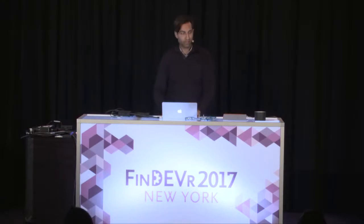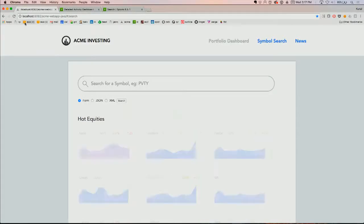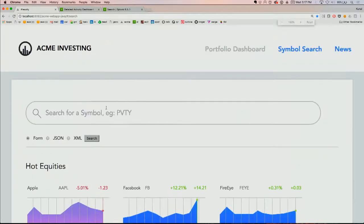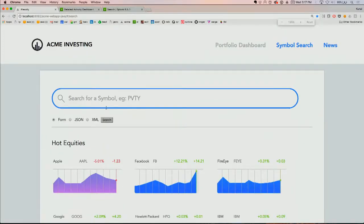So really briefly, I'm just going to show you a real-world demo of the technology in a sample Java application. Hopefully the demo gods are on our side. This is a Java application composed in Java 8, using AngularJS in the front end and a REST-based service in the back end, querying a MySQL database.